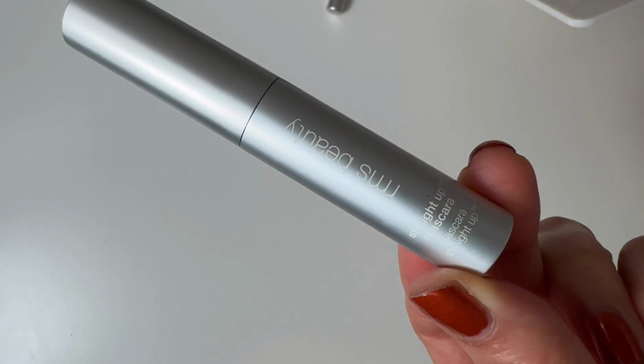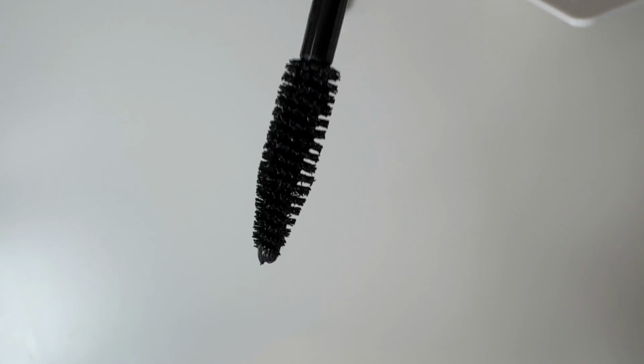Put a little bit down here too. I've heard that's what I'm supposed to do. Okay. I'm cool with that. I don't need anything more. So next up is the mascara. It's called the Straight Up Volumizing Peptide Mascara.